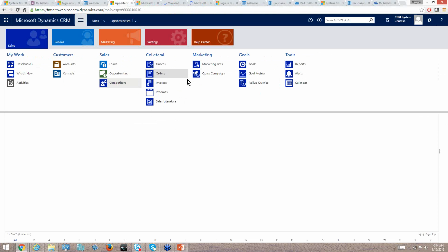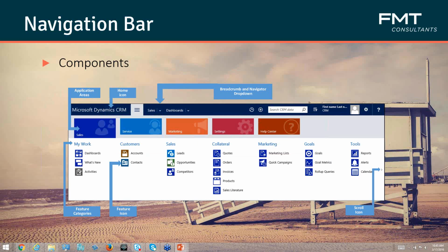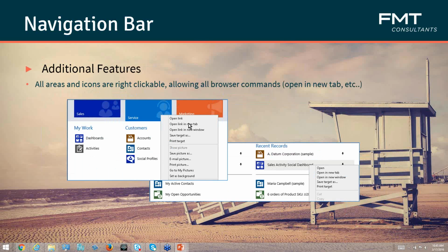So this kind of helps you get to the information you need quicker and faster, and it's a lot easier than it used to be on that tile view that they claim to have optimized in context of the tablets, but none of my clients liked it. So I'm really happy that they changed it. So this is one thing on the navigation bar. Then, as I showed you, that you can right-click and open a new tab.